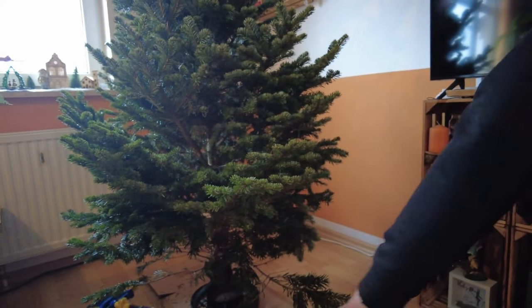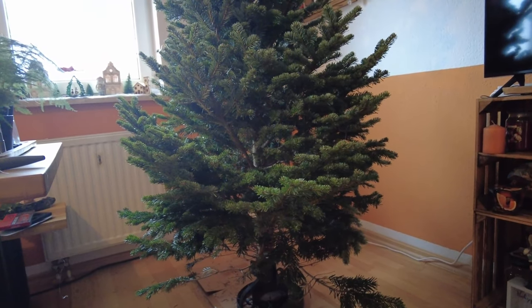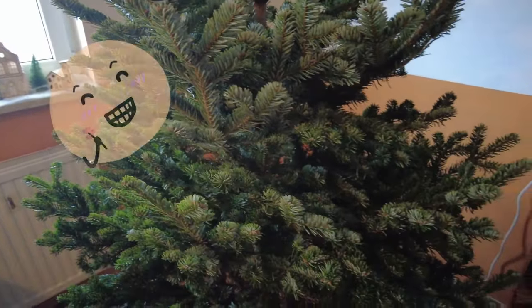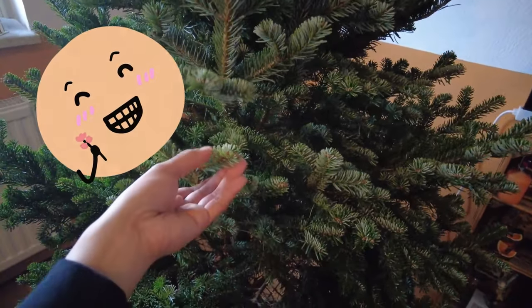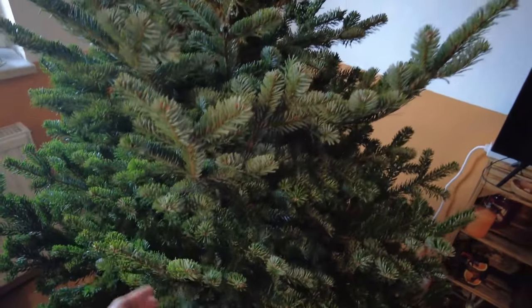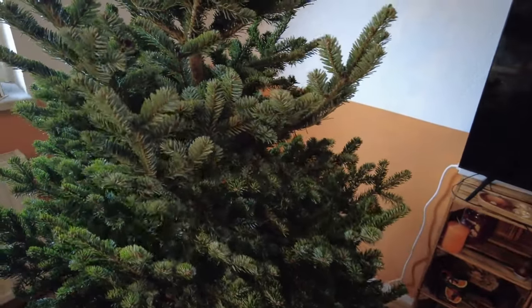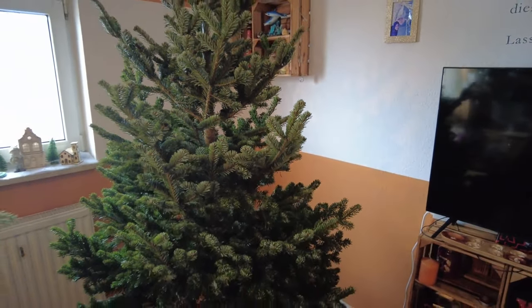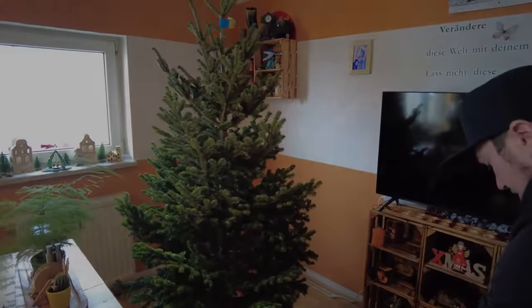My friends say it's too early to get a tree on the 2nd of December, but it's okay. I can enjoy my tree more. Oh, it's so nice. A dream. A dream come true. And it's bigger than me. It's 2 meters high. Or more.